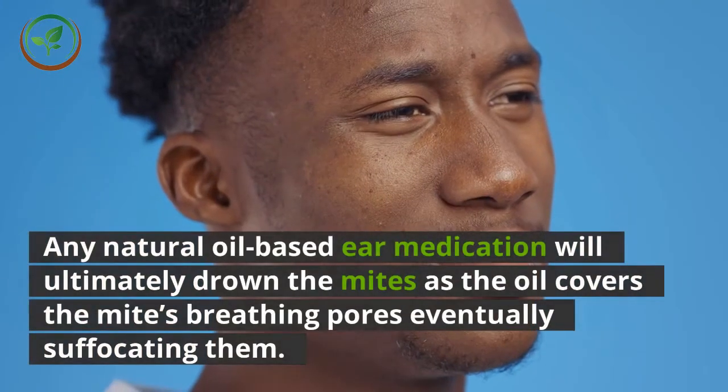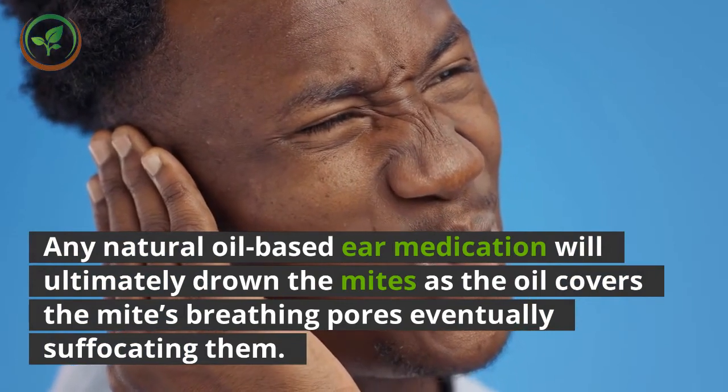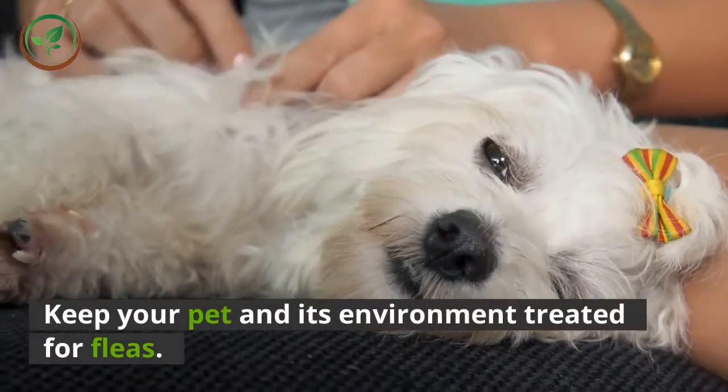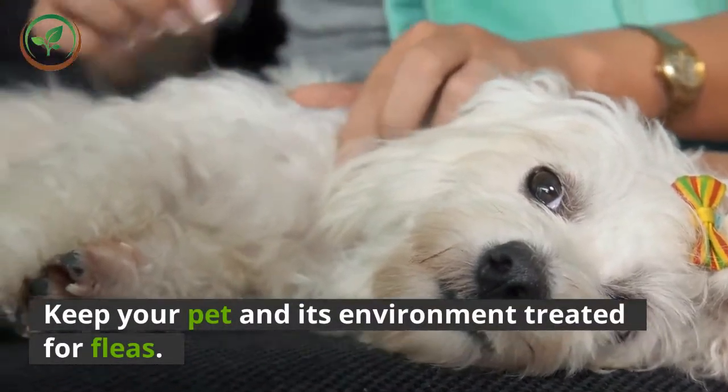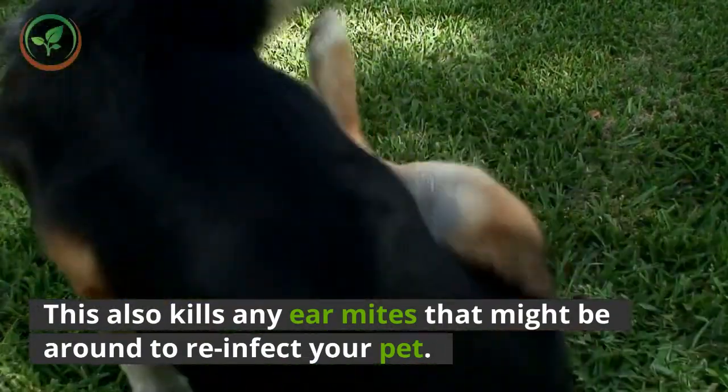Any natural oil-based ear medication will ultimately drown the mites, as the oil covers the mites' breathing pores, eventually suffocating them. Keep your pet and its environment treated for fleas. This also kills any ear mites that might be around to reinfect your pet.